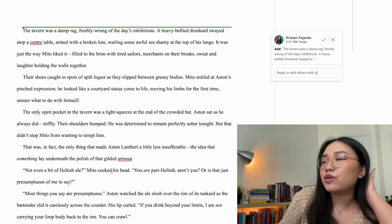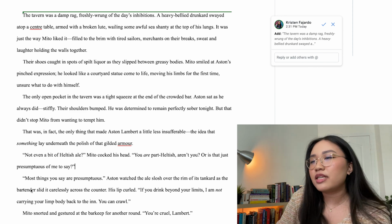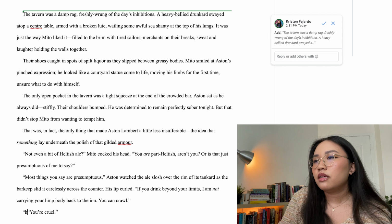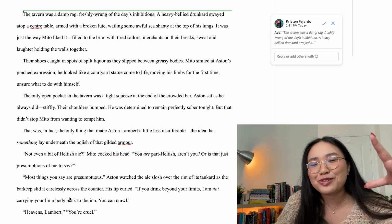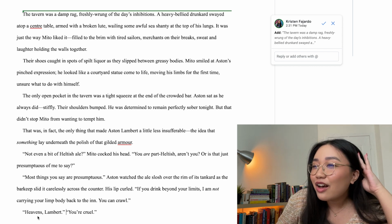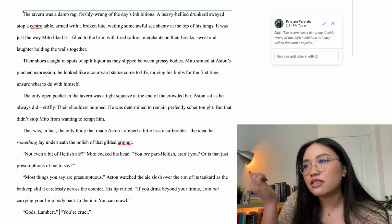His lip curled. Mito snorted and gestured at the barkeep for another. Oh, I said barkeep? Let's say, is it heavens? I forgot what the curse word is in this book. Is it gods? Mito would be quite amused and excited by the prospect of getting under Aston's skin here.